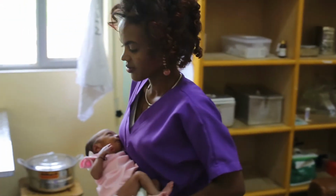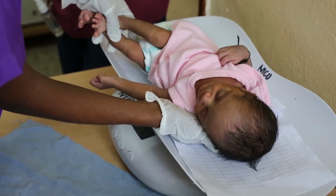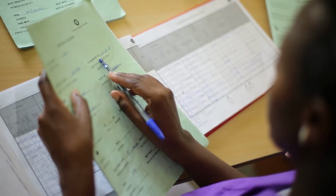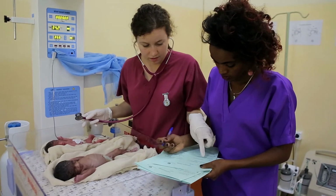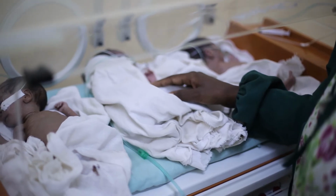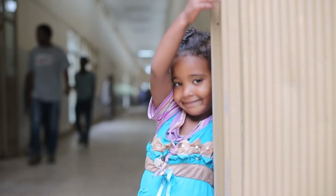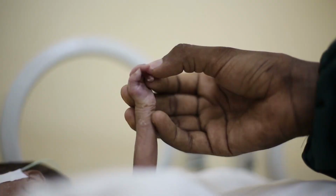The neonatal project was first started by VSO volunteers. This worked so well that it became a flagship project of VSO Ethiopia, and so other neonatal units have since been set up. Our hope with the neonatal project is that it's saving babies' lives that can easily be saved with a little bit of training and a few improved resources, and so improving the lives of the whole family. The mothers don't have to have so many babies because their babies are living.